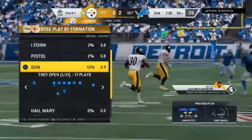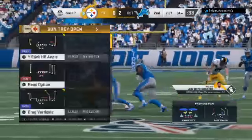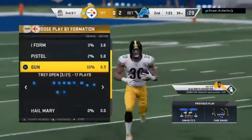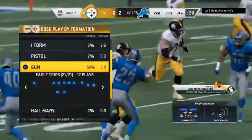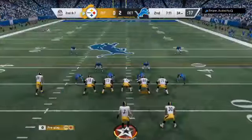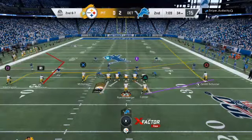I know most of the time when the ball's in the air, you're thinking wide receiver, tight end, but running backs, they can be a big part of any passing offense nowadays. That first down completion only netted him 3. Second and 7.